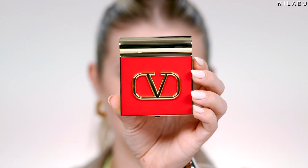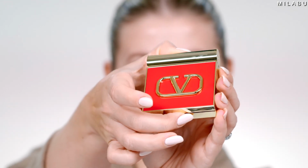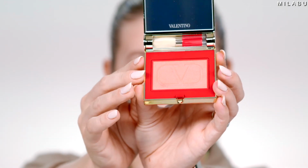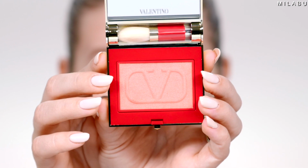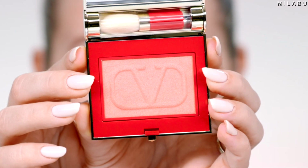For blush, we have Valentino. This is their Eye to Cheek dual use blush and shadow. $58. What is this? It's a cream to powder blush and eyeshadow that creates a visibly radiant finish from eye to cheek with buildable coverage and a lightweight feel. So it's a cream to powder, but it's a pressed powder formula. Interesting. And I have shade number 8, which is their Roman Sky shade. It's a light peachy pink with light reflecting pearls.